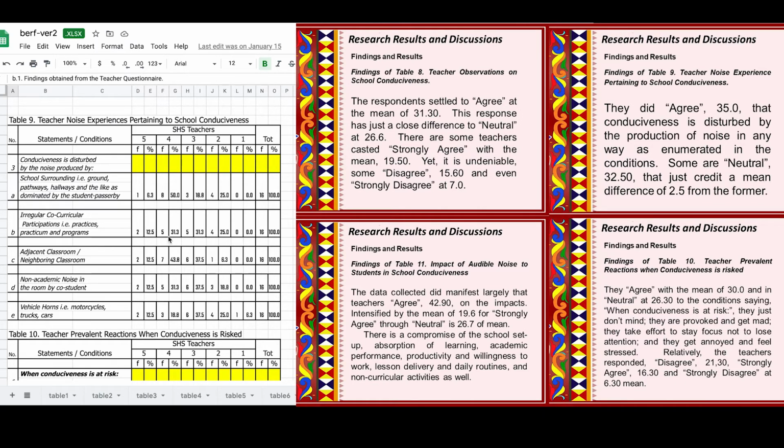Of course, to see, we again have the statements coming from the questionnaire. They did agree at 35.0% that conduciveness is disturbed by the production of noise in any way as enumerated in the conditions. These are the conditions. Some are neutral, which is 32.50, just a mean difference of 2.5 from the former.